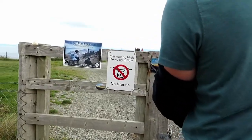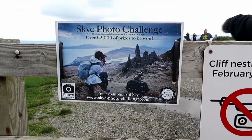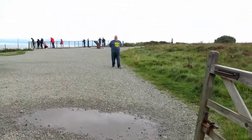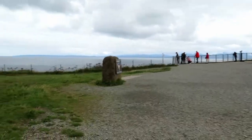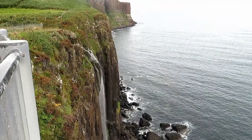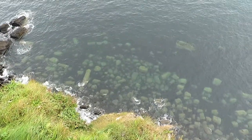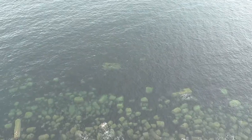So this is us at... What's this? I don't know. Skye Photo Challenge. Maybe you can enter some of yours. No drones, nesting birds. This is Kilt Rock. We have arrived. And it's just on the other side there. So I think you need to stand here to see it. Here we go. It's Kilt Rock. Look how clear the water is though. It's stunning. So clear.